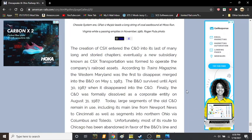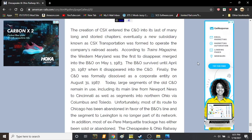The creation of CSX entered the C&O into its last of many long and storied chapters. Eventually, a new subsidiary known as CSX Transportation was formed to operate the two roads. According to Trains magazine, the WM was the first to disappear, merged into the B&O on May 1st, 1983. The B&O survived until April 1st, 1987, when it merged into the C&O. Finally, the C&O was dissolved as a corporate entity on August 31st, 1987. Fun fact, being dissolved on, oh, that's August. My bad.